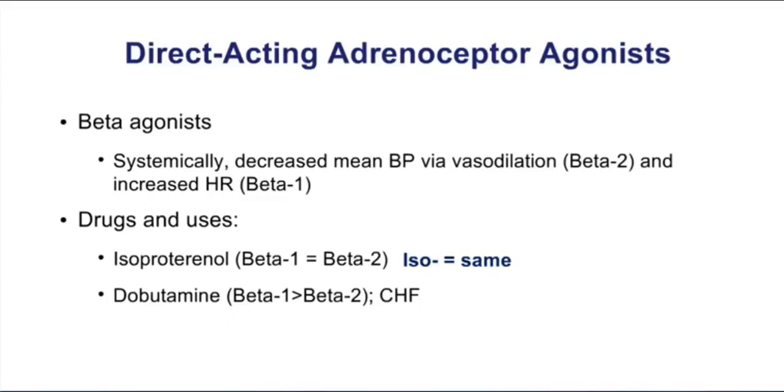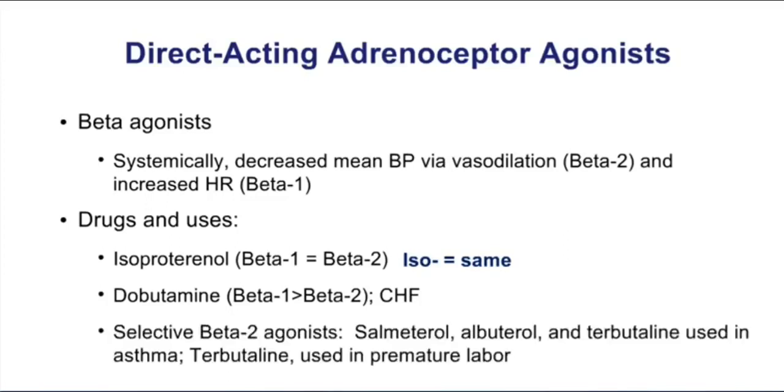We also have selective beta 2 agonists. Albuterol is our prototype, but other drugs like salmeterol or terbutaline can be used in asthma and perhaps also in COPD. The drug terbutaline we see used in premature labor, taking advantage of stimulating beta 2s, relaxing the uterus.